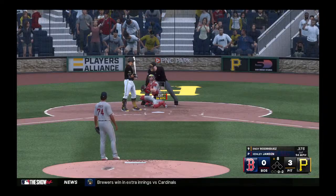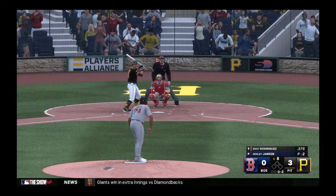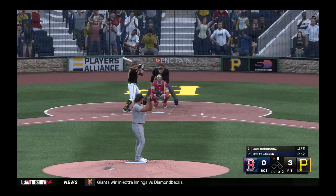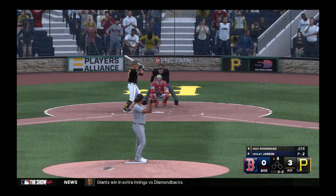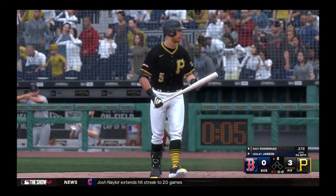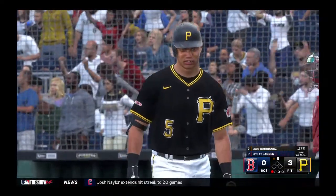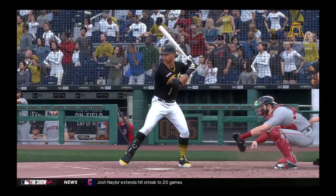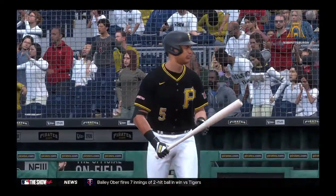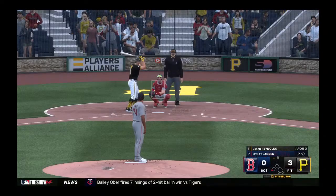Strike 2. Sets him down looking. Couldn't pull the trigger on the fastball at the knees. Well, that at bat seemed to be over as soon as it started. 3-pitch strikeout. You've got to be better at the plate right there, at least to foul something off, extend that at bat. So the batting order turns over.